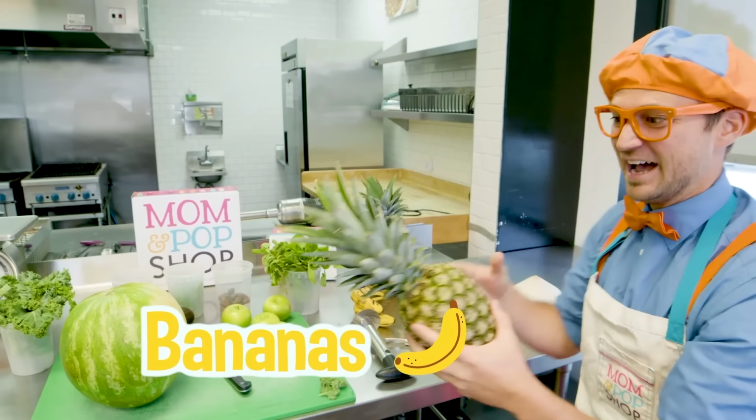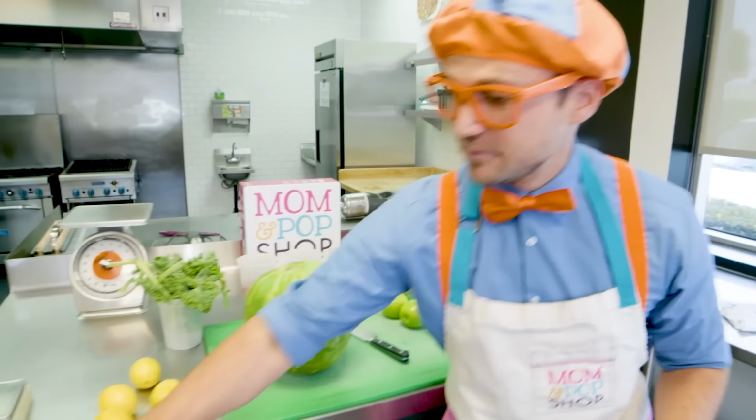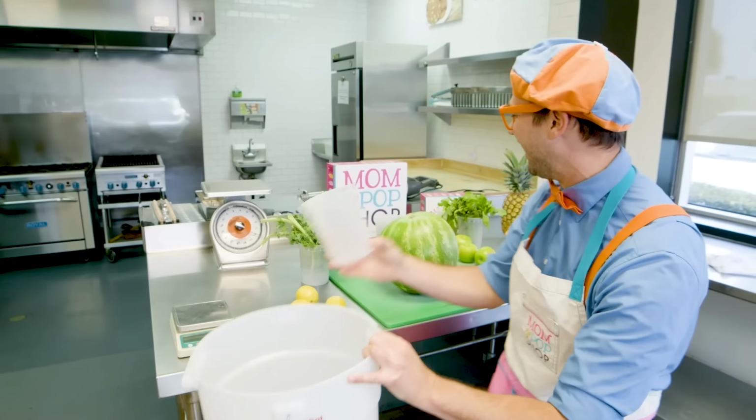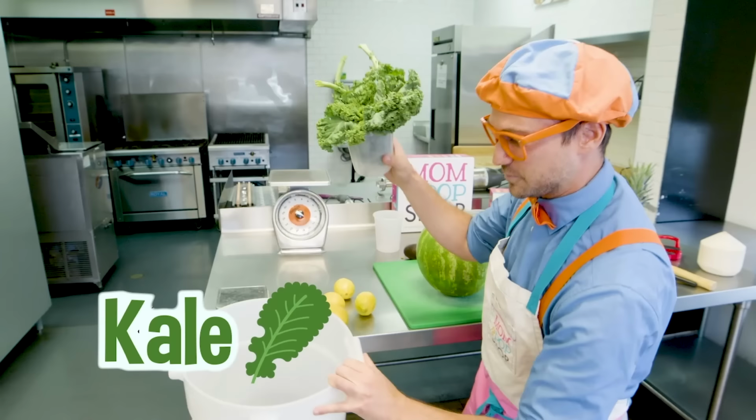pineapple, yum! Okay, so you can see we have this big bucket right here, and we need to put a lot of the ingredients right in here. Can't forget about the strawberries. We'll start with those. Here we go, woohoo! Okay, that kale. Whoa! Let's put some in there.